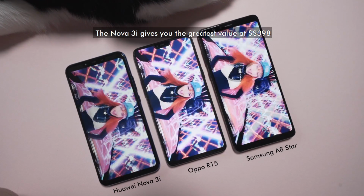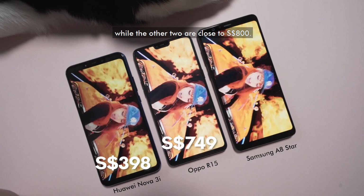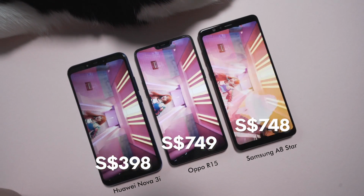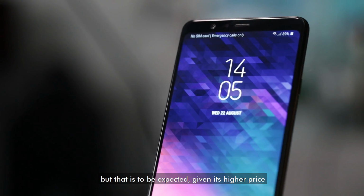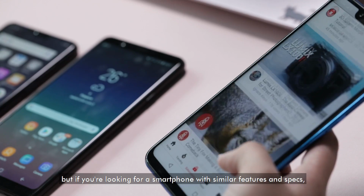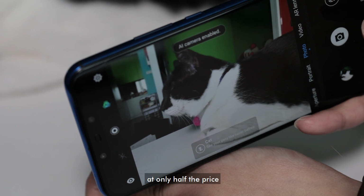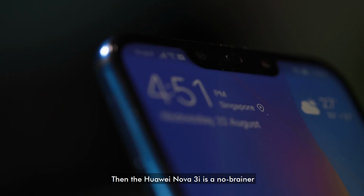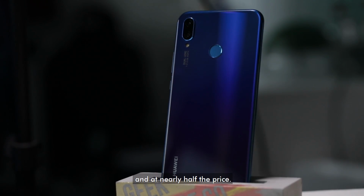So, since all three phones are pretty comparable, the deciding factor here is most likely the price. The Nova 3i gives you the greatest value at only $398, while the other two are close to $800. Overall, the Samsung A8 Star is the best performing out of the three, but that's to be expected given its higher price. But if you're looking for a smartphone with similar features and specs at only half the price, then the Huawei Nova 3i is a no-brainer. It really holds its own against the Samsung and Oppo and at nearly half the price.